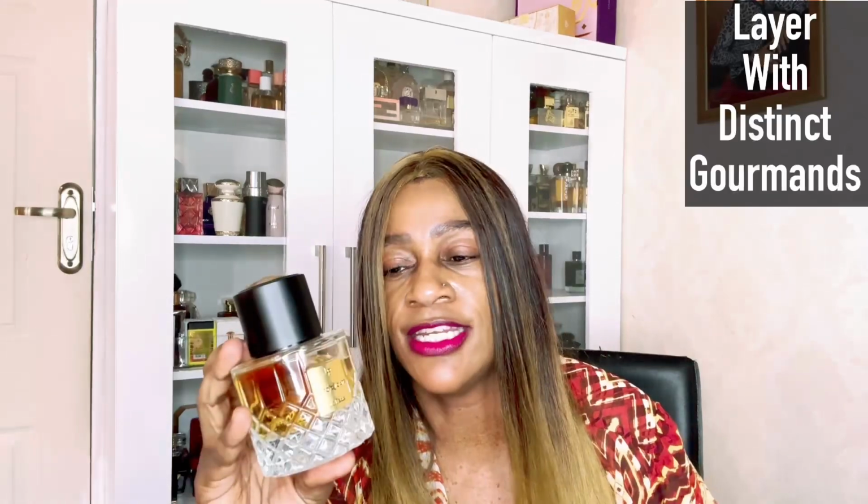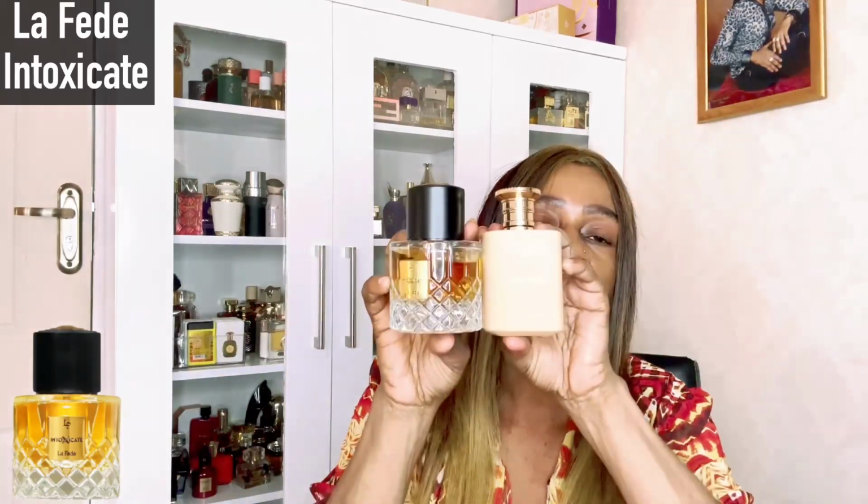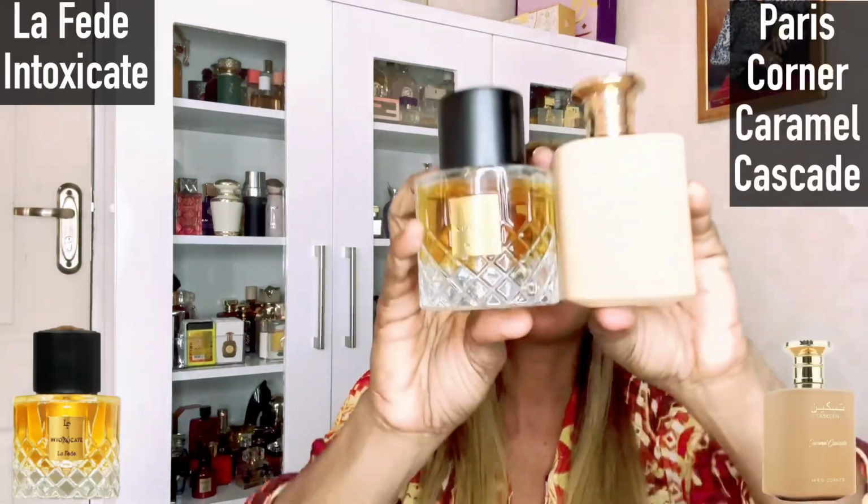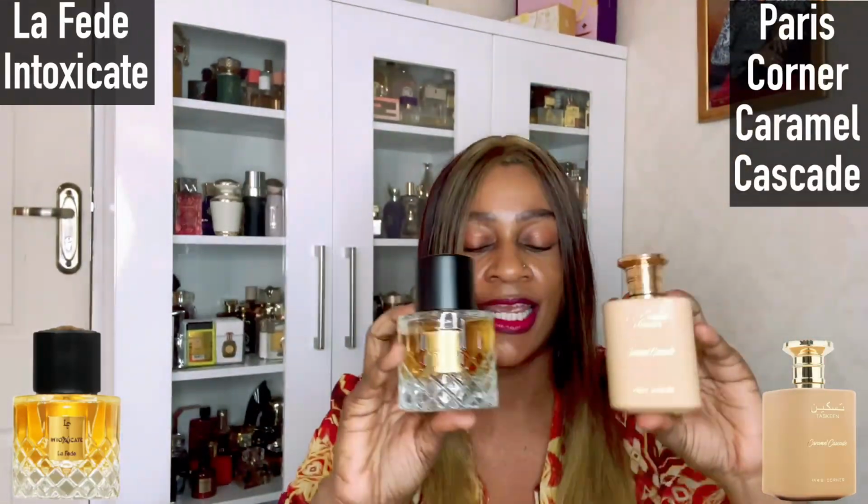Now, talk of adding a gourmand twist to a fragrance. This is Le Fade's Intoxicate, built around that angel share DNA. It has more of that apple pie feel than it does the spices. But if you want to add a touch of more evident gourmandness to this fragrance, you could pair it with Caramel Cascade. These two work like mac and cheese. This Caramel Cascade has got a harsh opening, but that harsh opening, remember, is temporary.